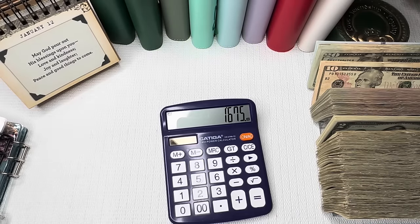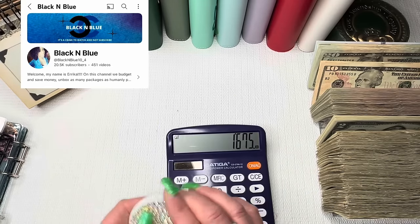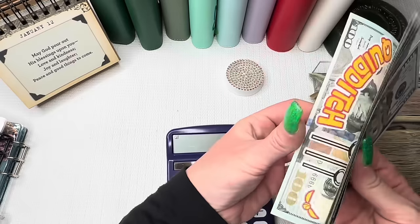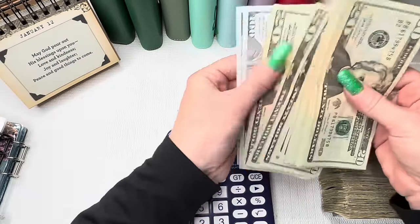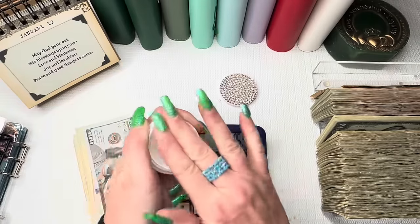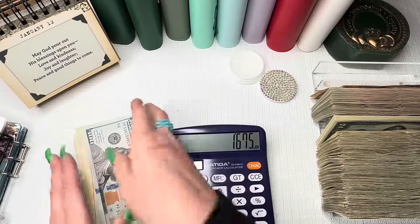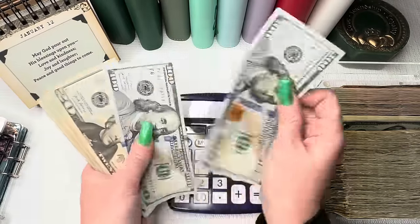So I'm gonna get the blinged out sort quick from Erica at Black and Blue so that I don't mess this counting up. So I'm gonna move the prop bills away so I don't mix those up. All right, so we should have 1675. I'm going to leave that open because I feel like I'm going to need it again. All right, here we go.